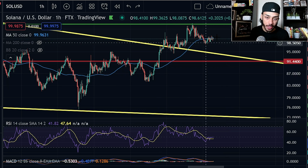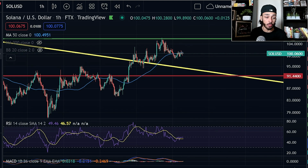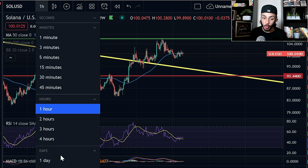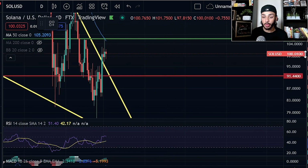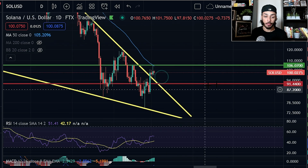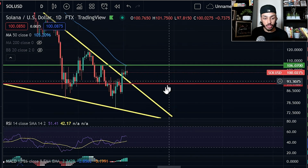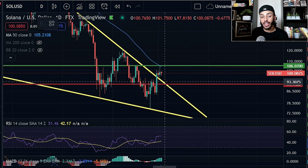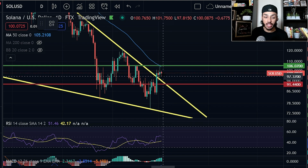But since we can expect that there is going to be a pretty sharp move probably to happen relatively soon with Solana, I'm going to give you guys the range that I'm watching out for right now, and it is pretty crucial that we do get back above it or that we stay above the level of support. Okay, so the range in which I'm going to be paying attention to is going to be between $106 and $91 because we have a very interesting setup right now.